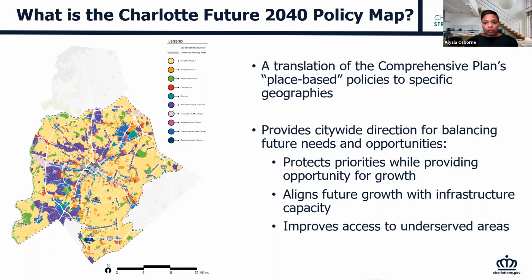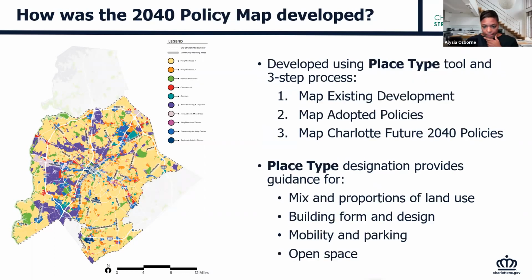So it's really important that we have a unified tool that talks about protecting priorities while providing those opportunities and making sure that we provide access in underserved areas and marginalized populations. Next slide.